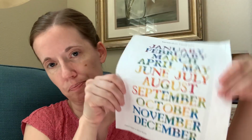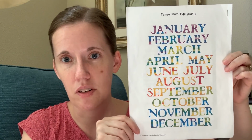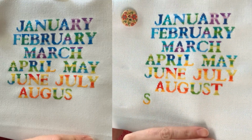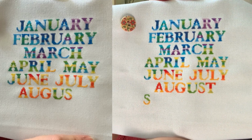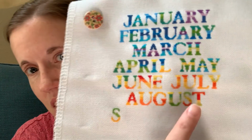So here is my first travel piece that I usually start with, Temperature Typography. It's one of my patterns in my Etsy shop, and you can find all sorts of temperature pieces there. I'm currently working in September, but I believe I didn't have August finished when you saw this last. So here it is now, as up to date as it can be. This is 28 count, pale blue even weave, 1/1, full crosses, and I finished T.